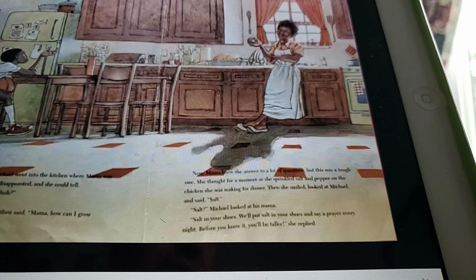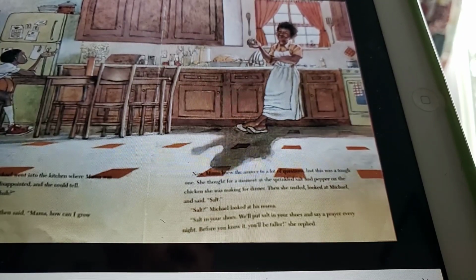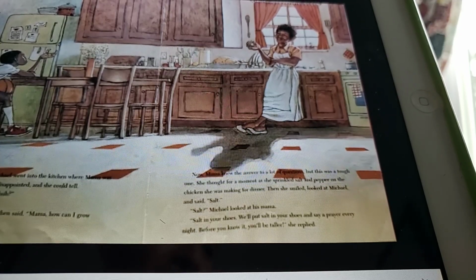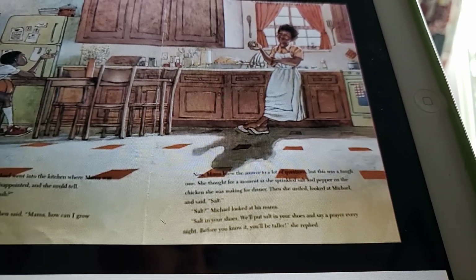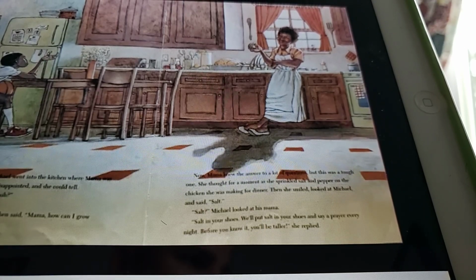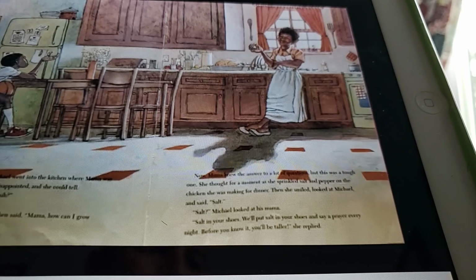Now, Mama knew the answer to a lot of questions, but this was a tough one. She thought for a moment as she sprinkled salt and pepper on the chicken she was making for dinner. Then she smiled, looked at Michael, and said, "Salt." "Salt?" Michael looked at his mama. "Salt in your shoes. We'll put salt in your shoes and say a prayer every night. Before you know it, you'll be taller," she replied.